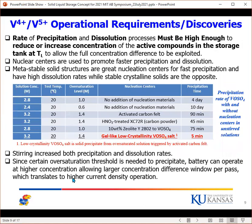For this process to be successful in this application, there are some operational requirements. The most important requirement is that the rate of precipitation and dissolution processes must be high enough to reduce or increase the concentration of the active ions in the storage tank at temperature TL to allow the full concentration difference to be exploited. To promote faster precipitation and dissolution, the use of nucleation materials was explored.